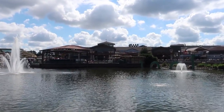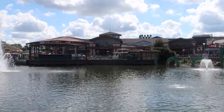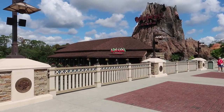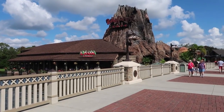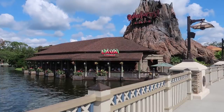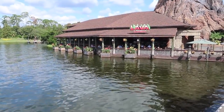2016. The World of Disney store over here is one of the largest Disney stores in the world, and it is newly remodeled. Over here is Rainforest Cafe, a really fun restaurant. Kids love this restaurant, really neat theming. And they even have a little lava lounge over here, which has great views of the water.